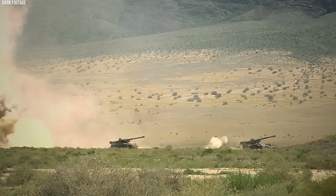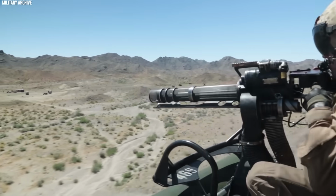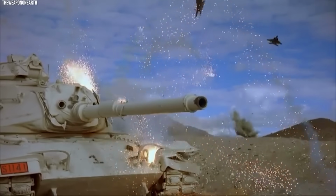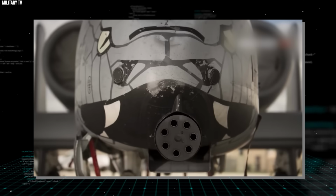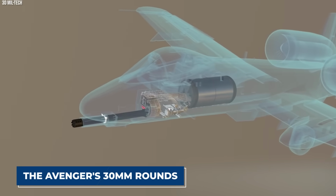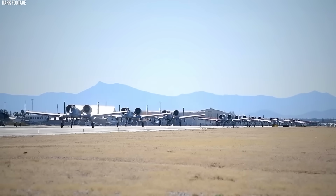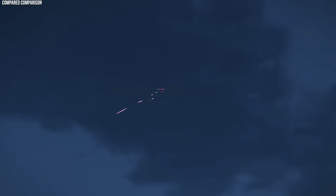Consider the trenches, often seen as the frontline defenses in many wars. Traditionally, they offer protection against enemy fire, hiding soldiers from direct line-of-sight attacks. Yet, against the GAU-8, their efficacy is brought into question. The Avenger's 30mm rounds, designed for maximum penetration, could potentially decimate fortified positions, rendering the age-old strategy of trench warfare almost obsolete. The skies aren't safe either.